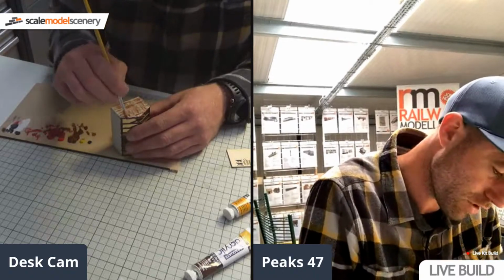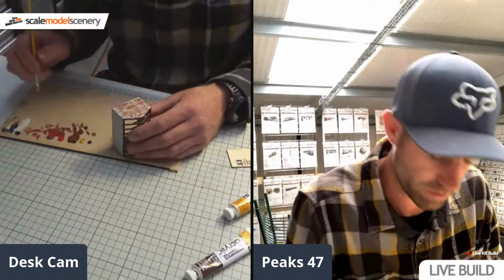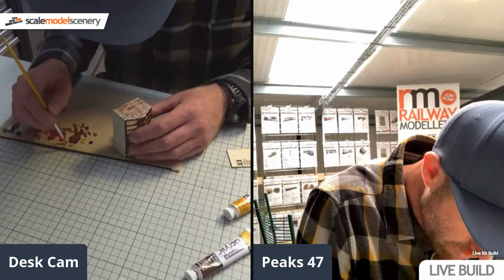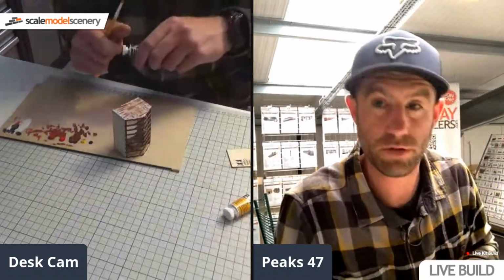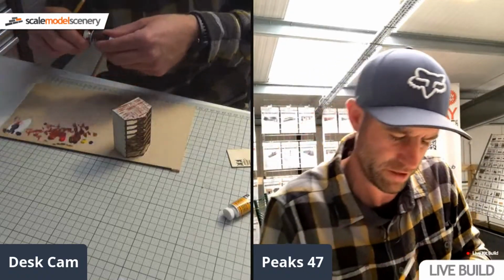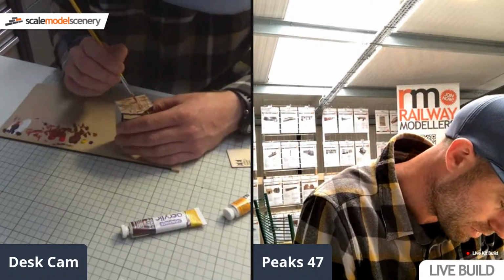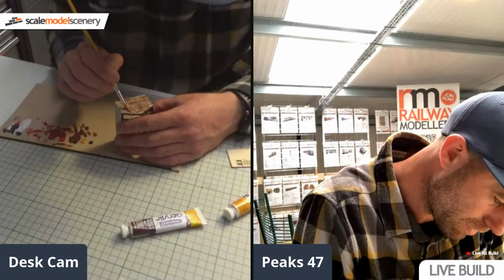I think actually dry brushing this might be the way forward with this paint, just because the burnt umber on its own does seem quite thin. I wonder when I used the wet brush, I actually added a bit of water into it, so I'm just going to use a fresh brush, see if that's a bit better. Perhaps that's a bit better.